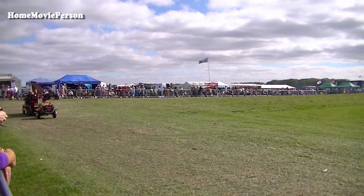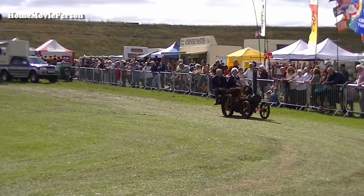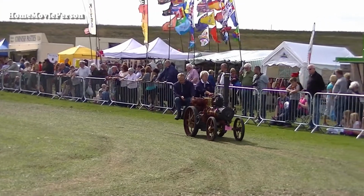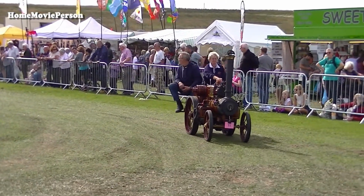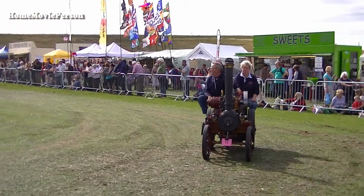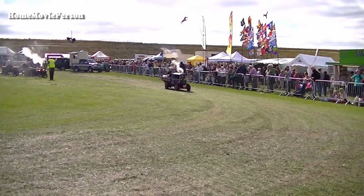Wonderful. Number 34 next. We're essentially paying tribute to the real ones. So sir, just tell us, when it says 4 inch, what does that actually mean? It means 4 inch to the foot, or if you want to put it in fractions, it's a third size of the original. Yeah, absolutely. Well, thank you. This is Mr. Gunn with his magnificent Garrett. And again, so faithful to the original. Absolutely stunning to see. Thank you very much, sir.